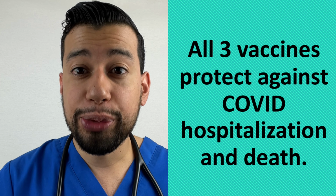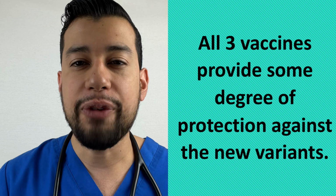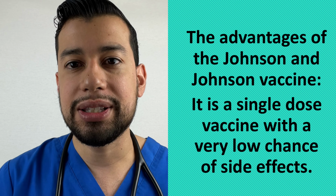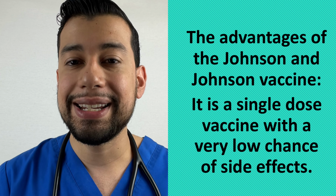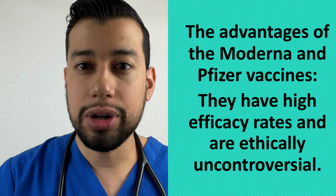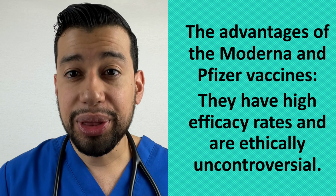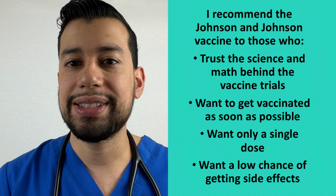It's hard to compare these three vaccines, as a head-to-head vaccine trial is needed to determine which vaccine has the best efficacy. The good news is that all three vaccines protect against hospitalization and death, and all three vaccines offer some degree of protection against the COVID variants. The advantages of the Johnson & Johnson vaccine is that it's a single dose with a very low probability of getting side effects. The advantages of the Moderna and the Pfizer vaccine is that they have high efficacy rates and are ethically uncontroversial.